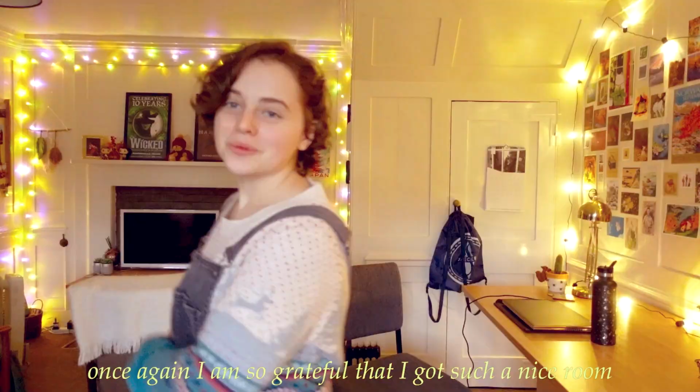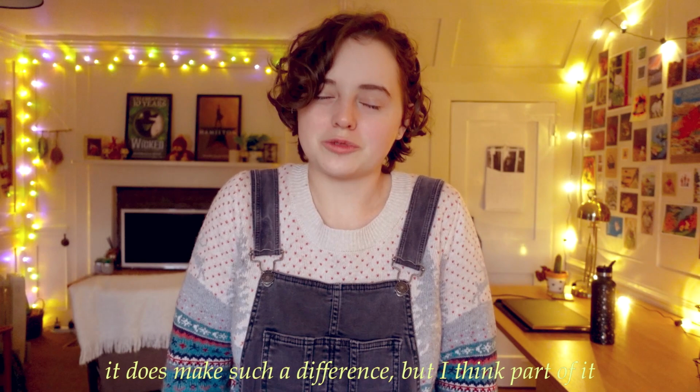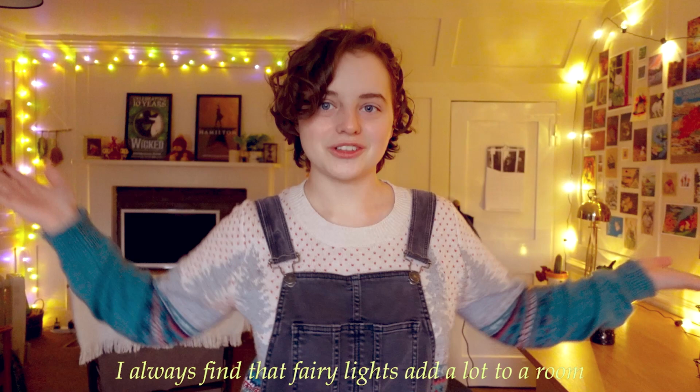Once again, I'm so grateful that I got such a nice room for my last year at Cambridge. It does make such a difference, but I think part of it is also just what you do with the room that you get. I always find that fairy lights add a lot to a room and make it a lot cozier.